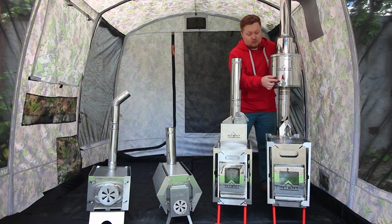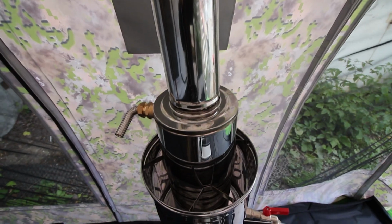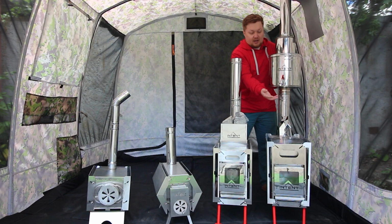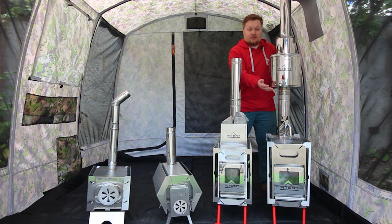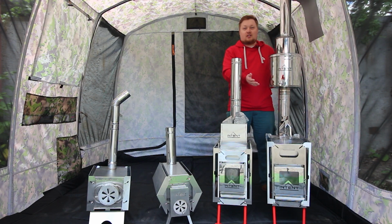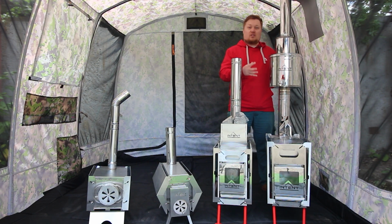And also you can use it like a water tank for hot water, because here is a vent, like you just open up and you can make some hot water for you to wash inside your camping trip. So it's really cool stuff, it's really useful, and it is a really good decision for people who like moist sauna, moist and hot.